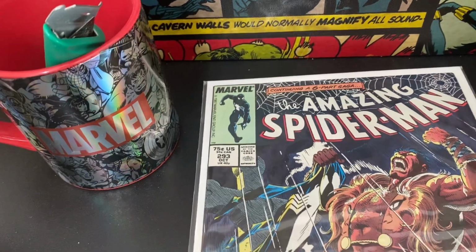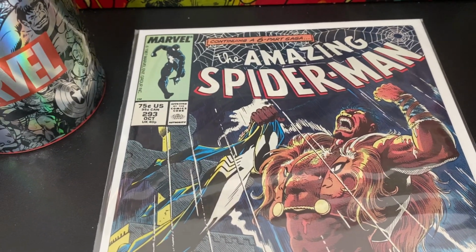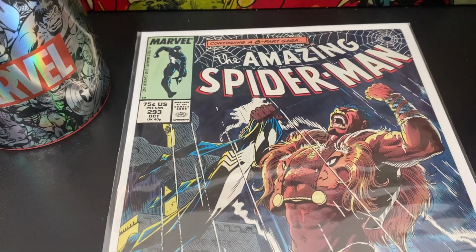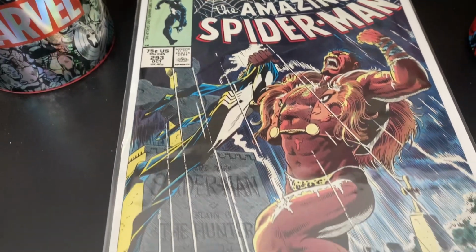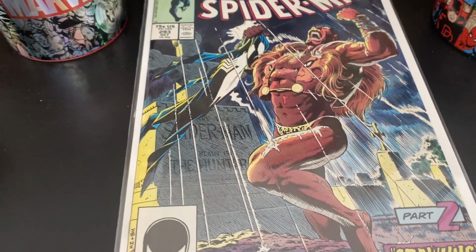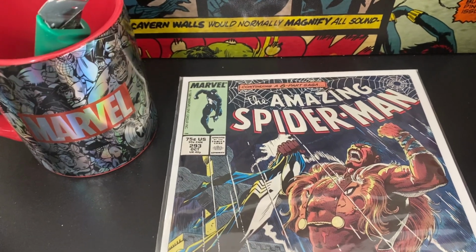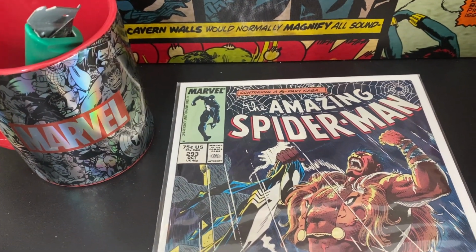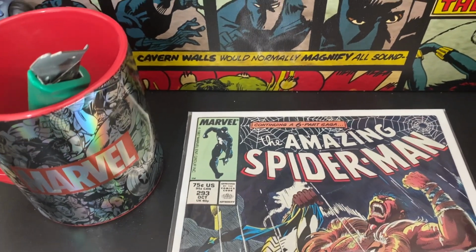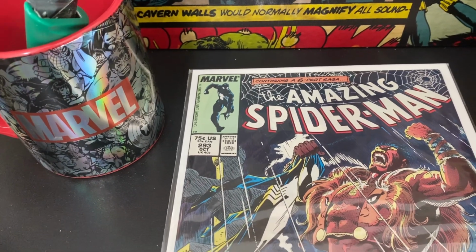And lastly, we have a book that I've been really searching for this year, and that's Amazing Spider-Man 293. There is a storyline that I'm trying to complete, and that is Kraven's Last Hunt. I needed this issue right here because this is part 2. And so the only one missing now for the 6-part saga is Web of Spider-Man 32, where we see Spider-Man climbing out of the tomb. That is what I need to get, and I definitely will be picking that one up in the next haul. So look forward to that.